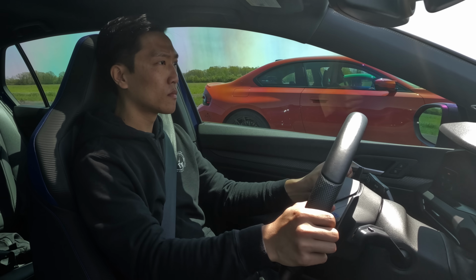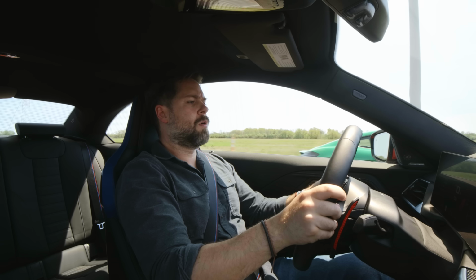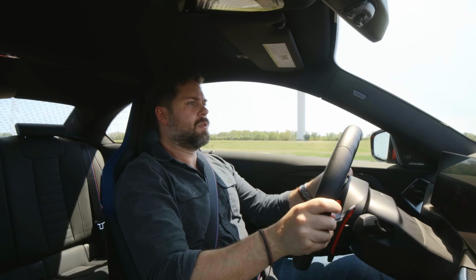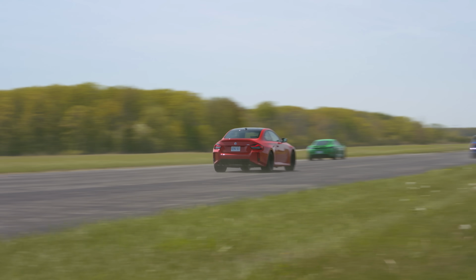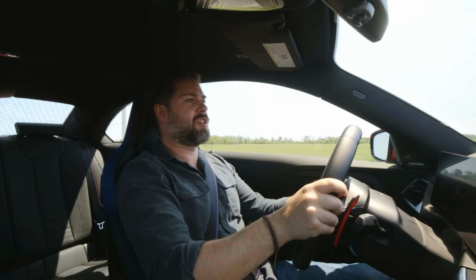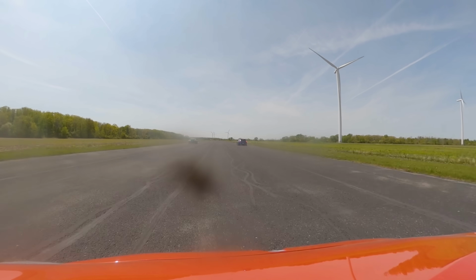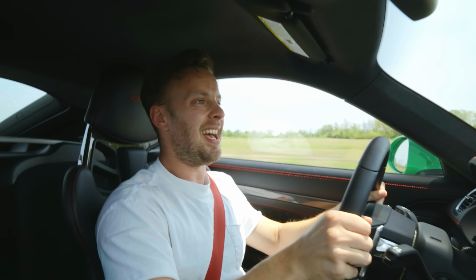Come on, Cayman. Most expensive here. 5, 4, 3, 2, 1. Oh, I'm with the Golf. I'm with the Golf. Oh no. No, put the power down. Do something you're supposed to do. I'm beating the Golf. What? Oh, come on. Screw your mods. Screw your mods. Stock Cayman takes the win.